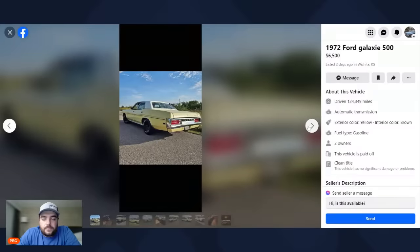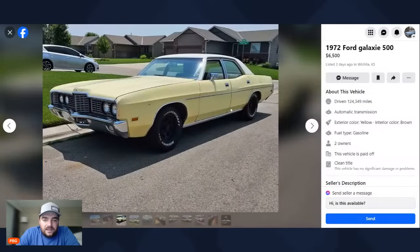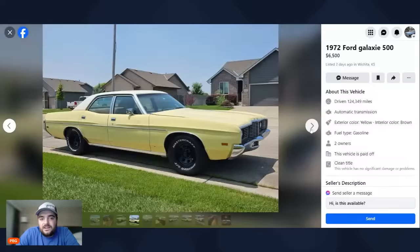Here's one. So I like this car a lot. I know it's probably tough to see, but this '72 Galaxy, I get Big White Lightning vibes off of it, right? It looks decent inside. It's got a couple tears in the seat. And the paint needs work. It's got those soft eight, really cheap wheels on it. But raised white letter tires make anything look good.